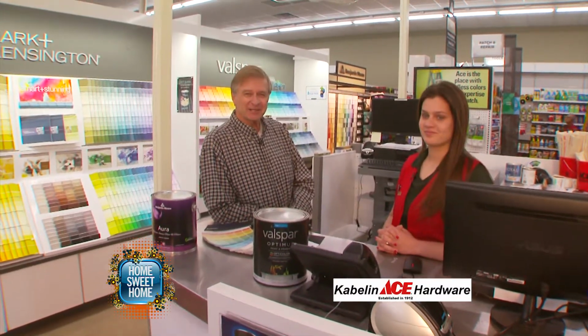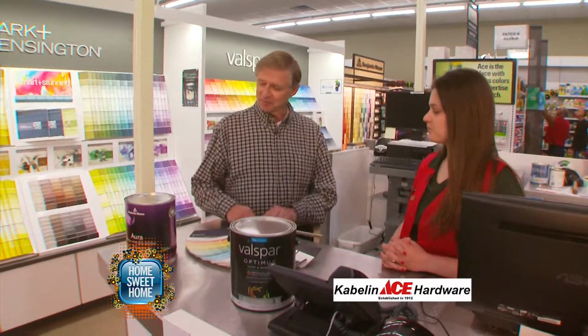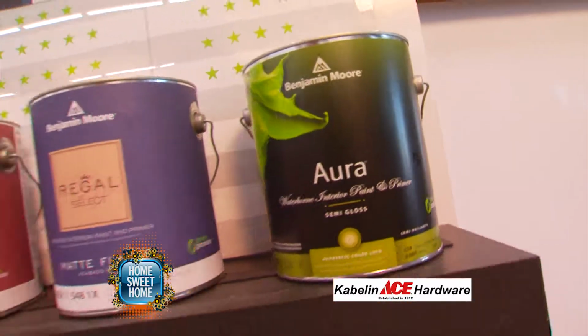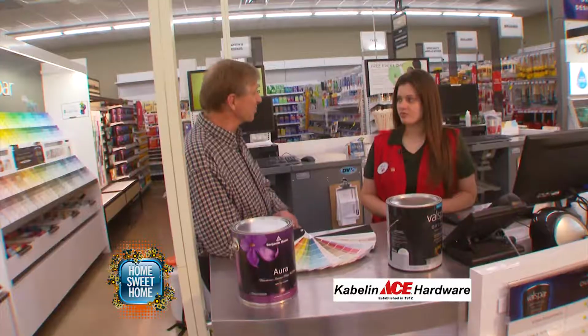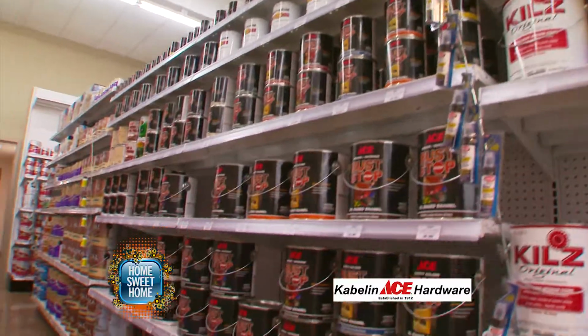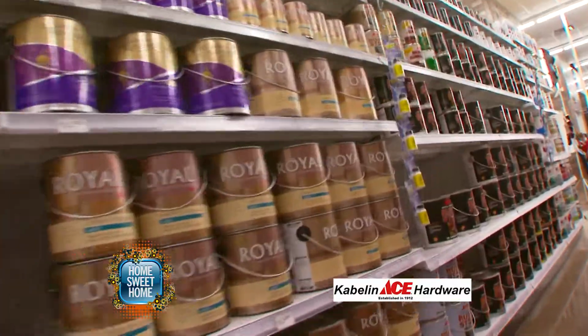JT with Katie, an assistant manager here at Cable & Ace Hardware. And Katie, when people come in looking for these top quality Benjamin Moore and Valspar paints, what are some of the questions that they ask of you? What are they looking for? We're looking for something that's durable, scrubbable, that the color will last, they can put on in one coat.